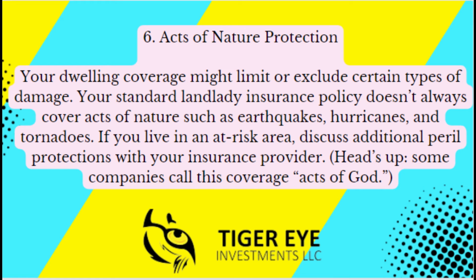6. Acts of nature protection. Your dwelling coverage might limit or exclude certain types of damage. Your standard landlady insurance policy doesn't always cover acts of nature such as earthquakes, hurricanes, and tornadoes. If you live in an at-risk area, discuss additional peril protections with your insurance provider. Heads up, some companies call this coverage acts of God.